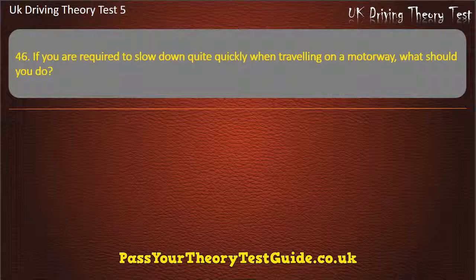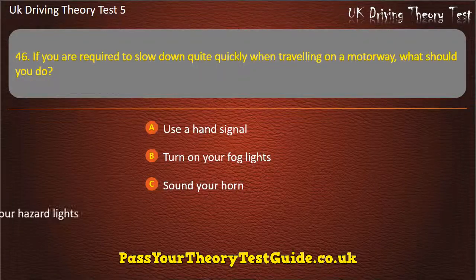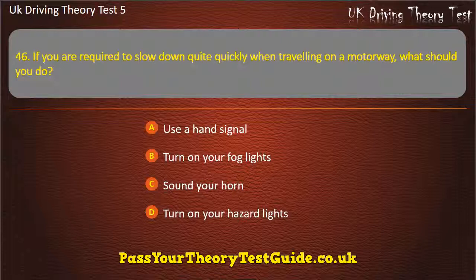Question 46. If you are required to slow down quite quickly when traveling on a motorway, what should you do? Use a hand signal. Turn on your fog lights. Sound your horn. Turn on your hazard lights. Answer. Turn on your hazard lights.